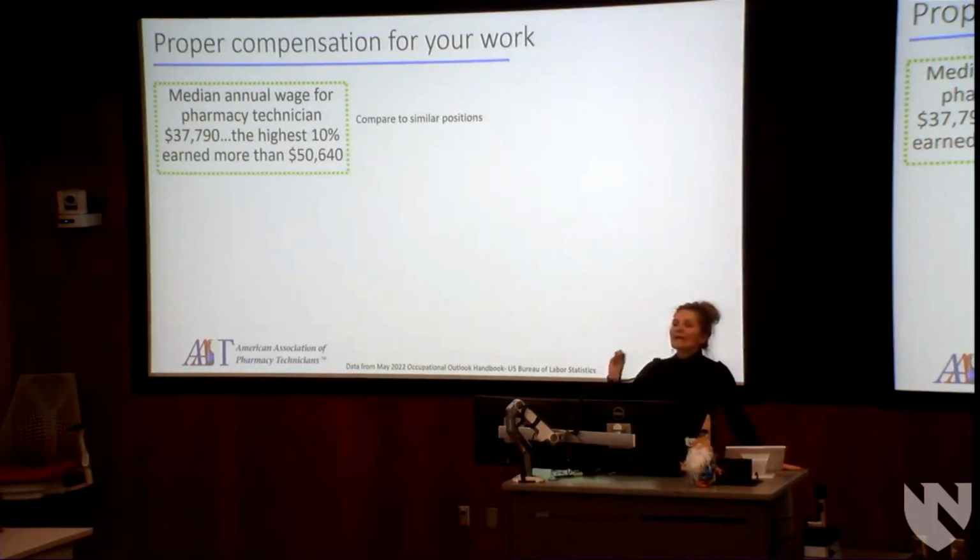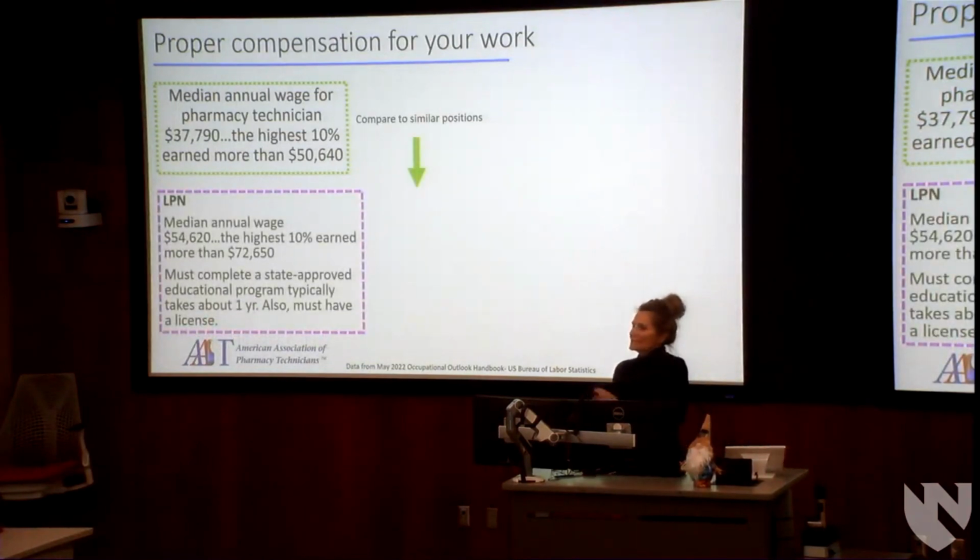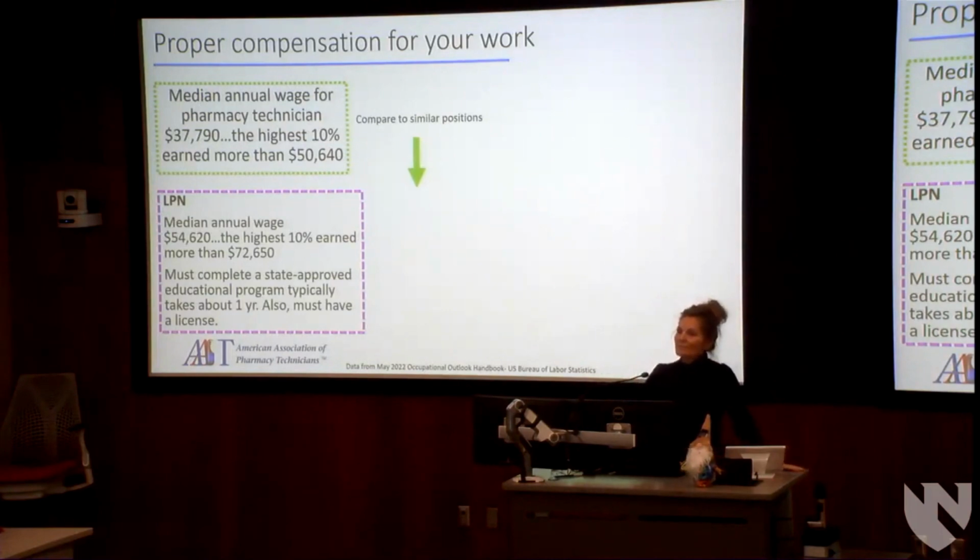So I thought I'm going to compare the pay scales of pharmacy technicians to like or similar careers. So the first one I took a look at was LPNs. So licensed practical nurses assist nurses, technicians assist pharmacists. So I thought this was a good comparison. Looking at their median wage, their average is higher than our highest. And their highest 10% earn upwards of $70,000. And doesn't this seem similar? LPNs assist nurses. They must complete a state-approved education program. That's what we do here in Nebraska, and many other states do the same. It typically takes about a year, and they also have to have a license. There's only about 4 states that don't require a pharmacy technician license or registration. So a very similar comparison.